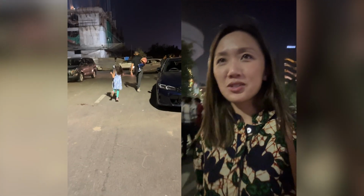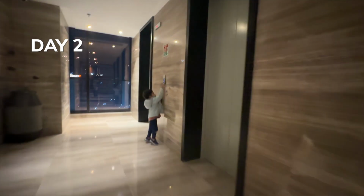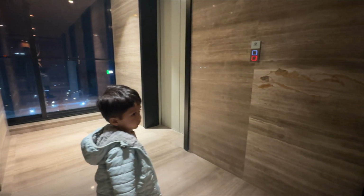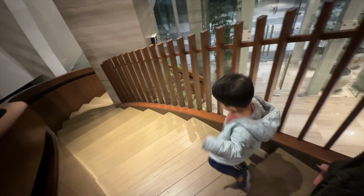First day was a success. Good morning. It's our first proper day in India. We're just out and about at 6 a.m. doing some stairs, killing time before breakfast even opens.